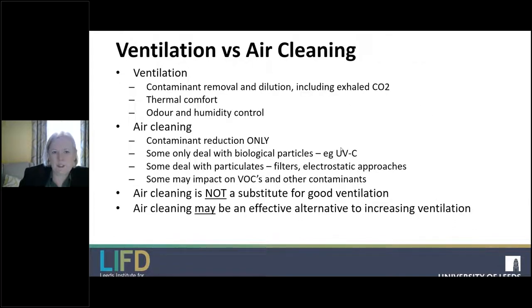So I touched already on ventilation versus air cleaning, and I think we need to make sure we don't mix the two up. They serve different purposes. So ventilation has multiple purposes. It dilutes and removes all sorts of contaminants. That includes the exhaled CO2, which when it gets high, the after lunch CO2, when you all feel a bit sleepy. It does manage thermal comfort, it manages odour, it manages humidity. So there are a lot of reasons we need ventilation regardless of COVID.